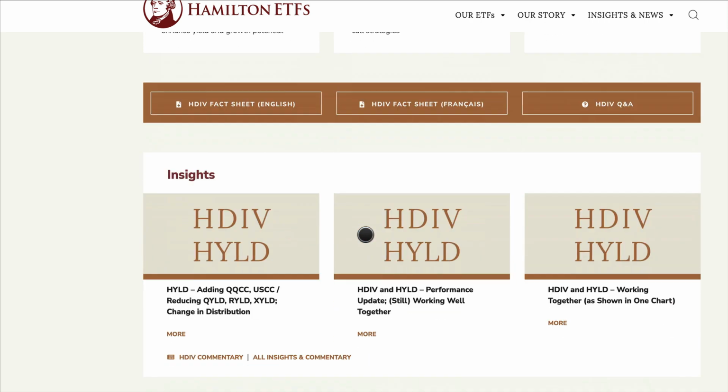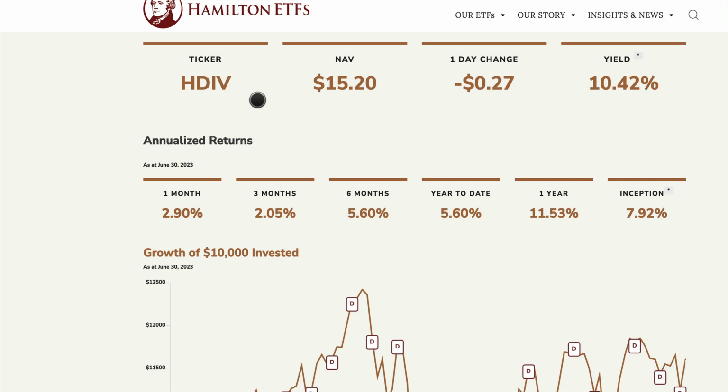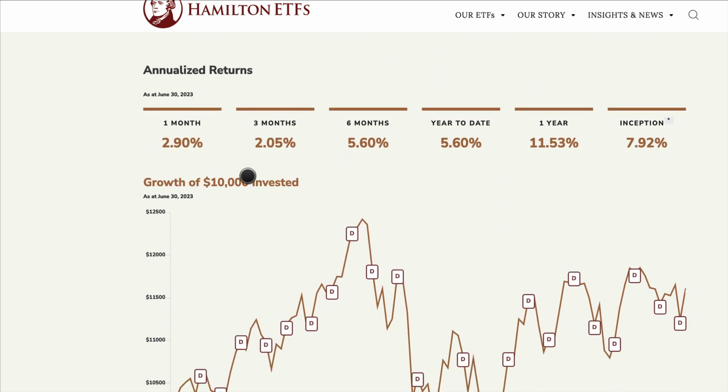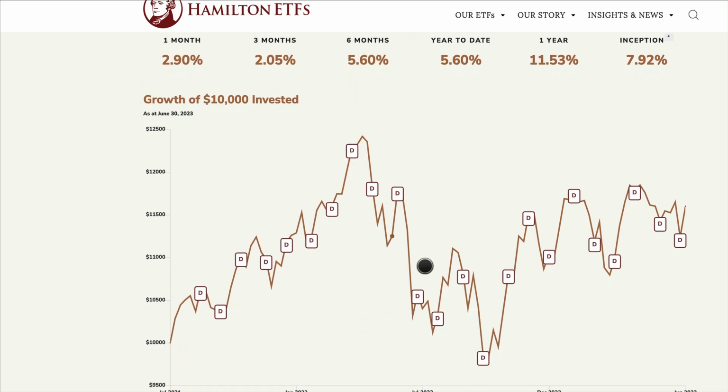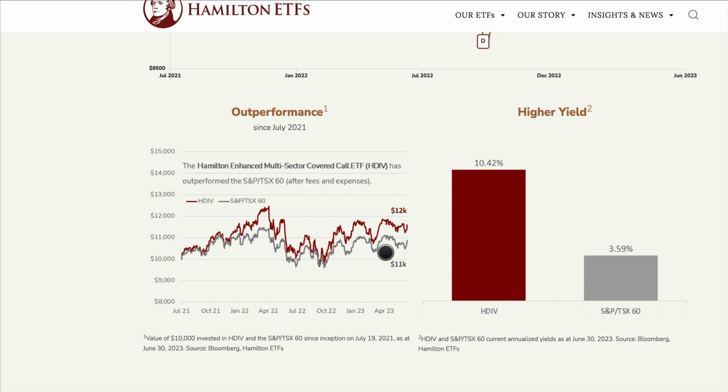And so let's look down here. The ticker symbol, right? It's HDIV. 10% yield right now, and we look at monthly distribution. There's a history of monthly distribution. Performance, if we look at performance, is compared to the TSX 60, which is the Canadian market.